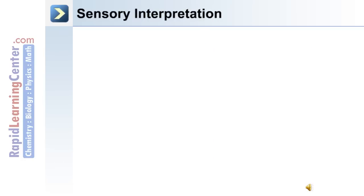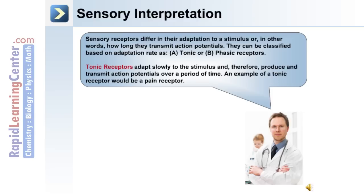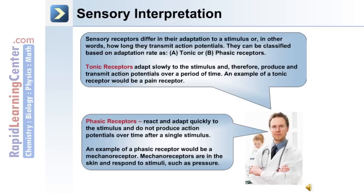The interpretation of sensory information. Sensory receptors differ in their adaptation to a stimulus, or in other words, how long they will transmit action potentials once they're stimulated. They are classified based on adaptation rates as A, tonic, or B, phasic receptors. Tonic receptors adapt slowly to the stimulus, and therefore they produce and transmit action potentials over a period of time. An example of a tonic receptor would be a pain receptor.